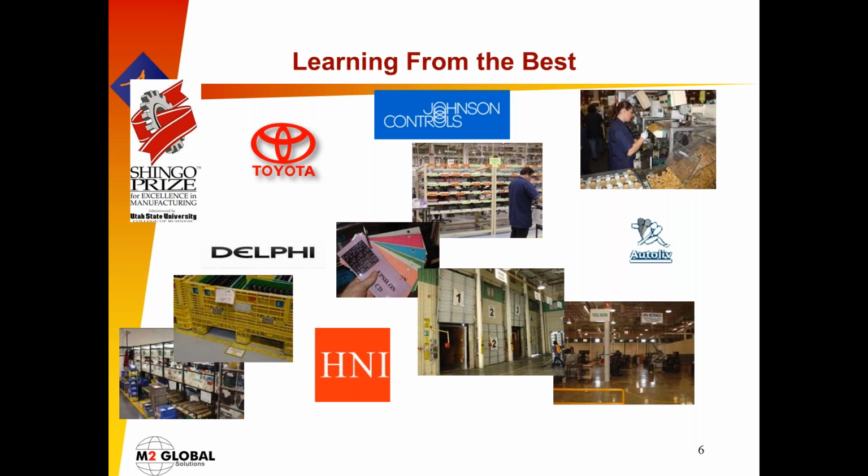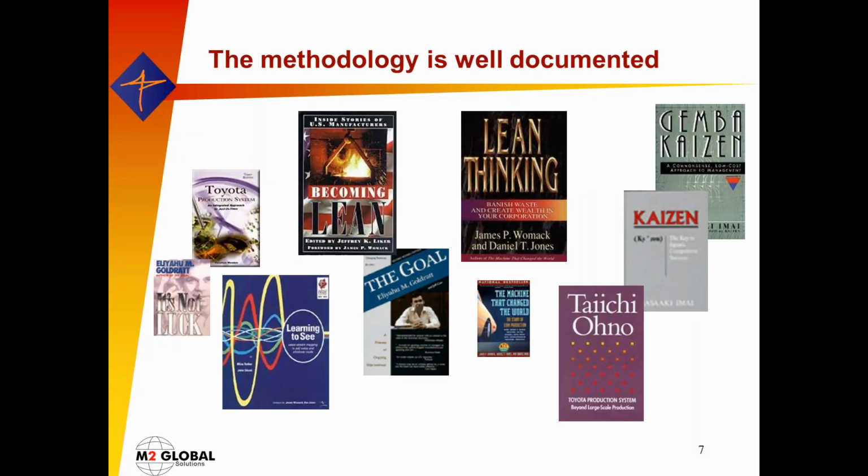And as we were doing these plant tours, not only for Shingo, but for the AME Excellence Award, we actually captured the best of the best, and we could try to put it in this workshop. And you're just going to hear a little about it today in this 1-hour presentation. We also studied a lot of books and how we can apply them in leaning. If you were applying for the AME Shingo SME bronze, silver, gold certifications, these are a lot of the books you really have to read to get that certification. Anything from Learning to See from John Shook to Lean Thinking from James Womack, just to name a few.